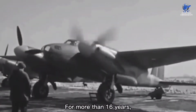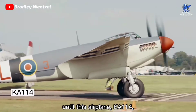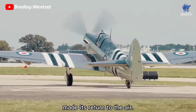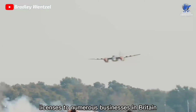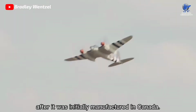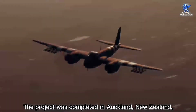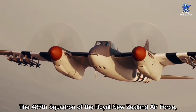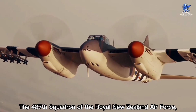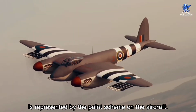For more than 16 years, there were no flying Mosquitoes until this airplane, KA-114, made its return to the air. De Havilland granted production licenses to numerous businesses in Britain and other countries after it was initially manufactured in Canada. The project was completed in Auckland, New Zealand, over the course of 8 years. The 487th Squadron of the Royal New Zealand Air Force, which flew Mosquitoes during the war, is represented by the paint scheme on the aircraft.